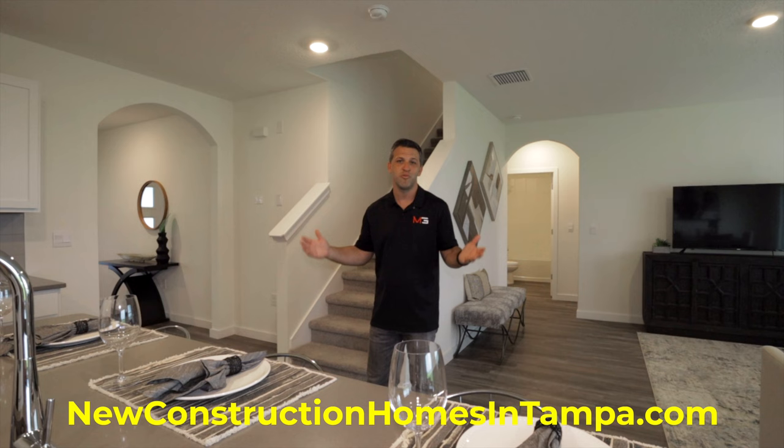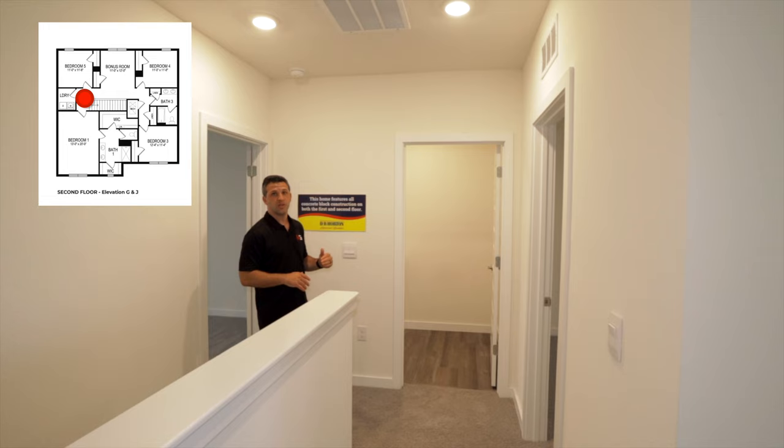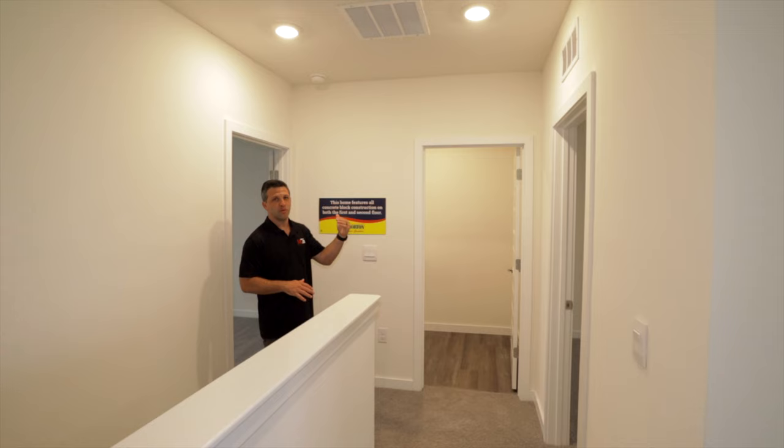Now, let's head upstairs. All right, so as we make our way upstairs, the sign says it all. DR Horton is one of the only builders in the Tampa area that actually builds both levels with block, right? Cinder block. Normally, you're gonna have the first level with block, second level with wood, but they just go all the way up, giving you that sturdy house that the wolf can't blow over, right?